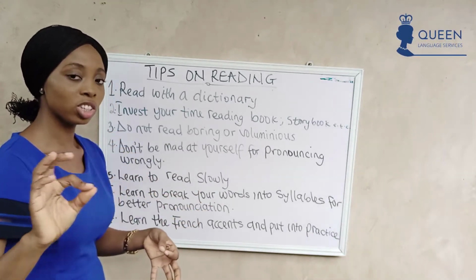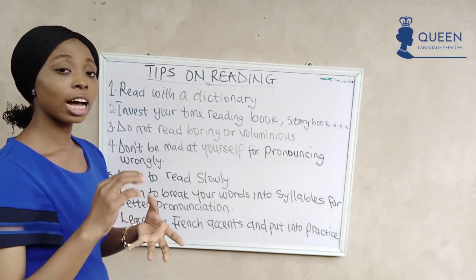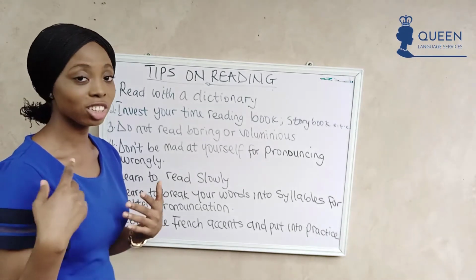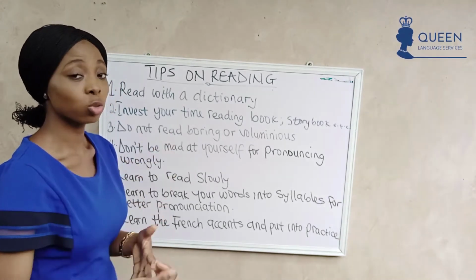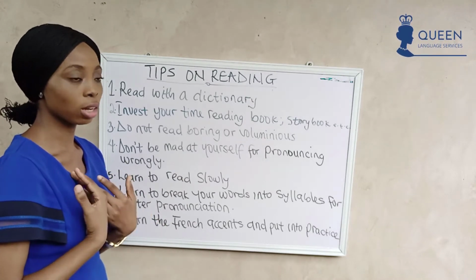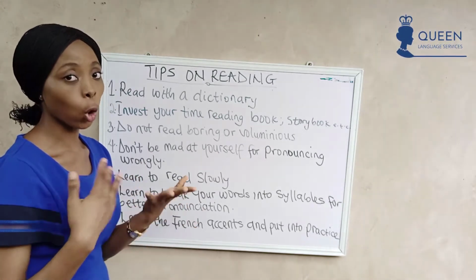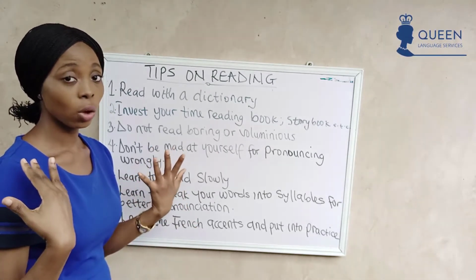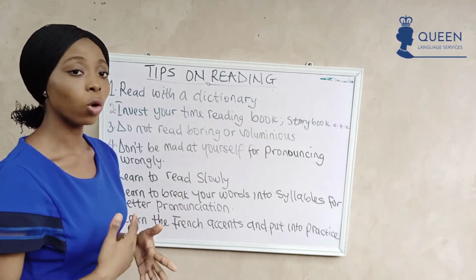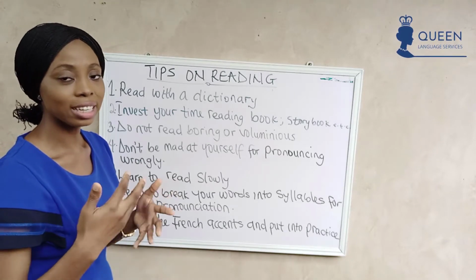When you look through the transcription, you'll be able to pronounce better. And if fortunately your dictionary has audio, you could play the audio to give you a better sound if you're not sure of the sounds by yourself. So you could turn on the audio, listen to it and repeat after it. That is a good way of improving one's reading skills.